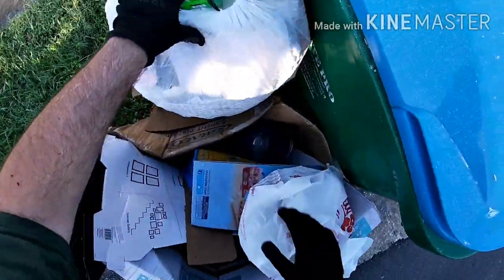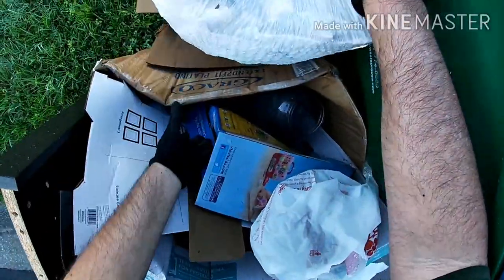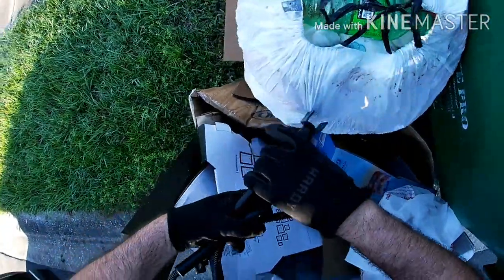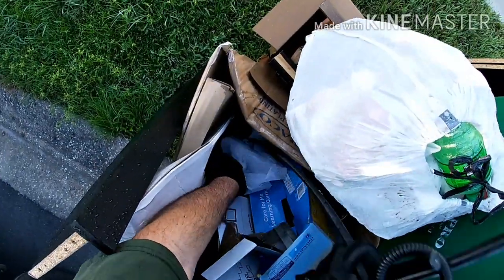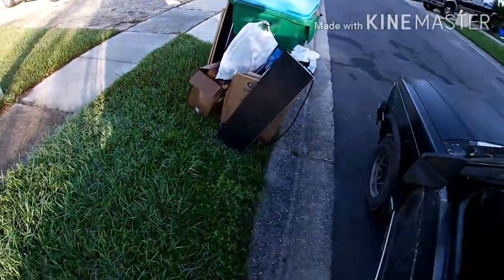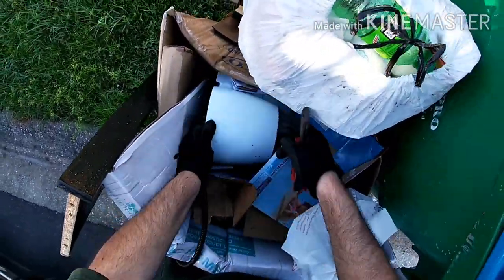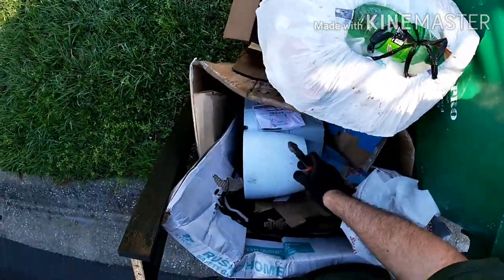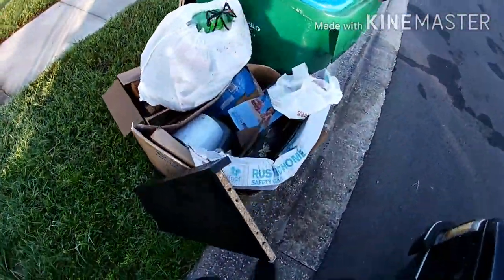Looks like they tore something apart. What's that? Oh, reached the bottom. What is it? All right, now I'm curious. I don't know what it is, but I want the cord off of it. Electronic dog water bowl or something? I don't know. New to me.